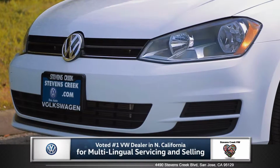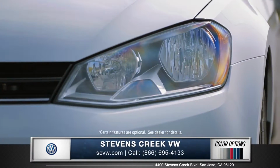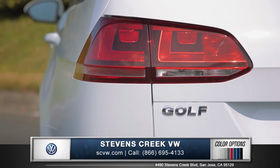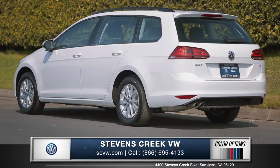Sharp hood creases lead to the sleek grille with powerful headlights and LED daytime running lights. The beveled and embossed profile sits on stylish alloy wheels, while distinctive taillights and a bold rear bumper give this classic icon a modern touch.